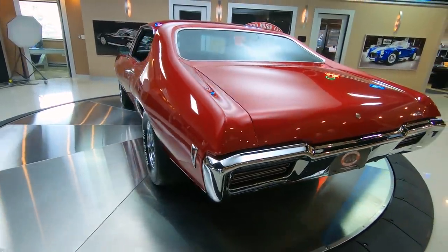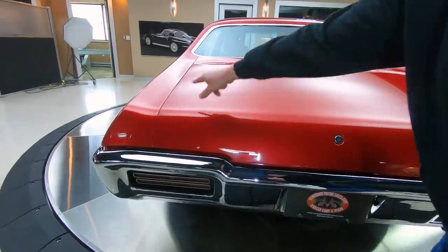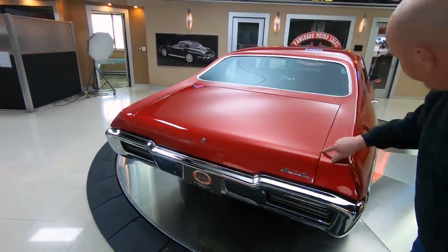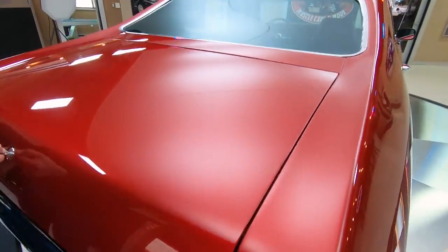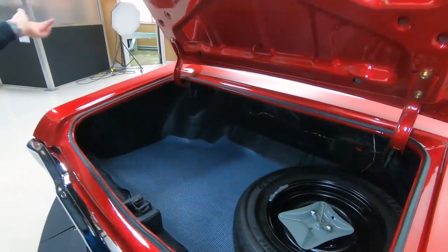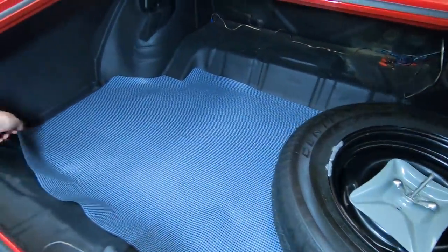Definitely brand new chrome. Now the gap on the trunk here is just a little tighter at the bottom than it is at the top on that side. Nearly perfect on this side. Let's see, I got 47 keys here, and first guess, how do you like that? Look inside the trunk. Looks like a brand new car in there. The coating, all looking sweet.